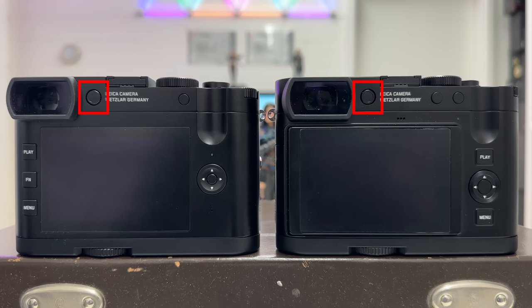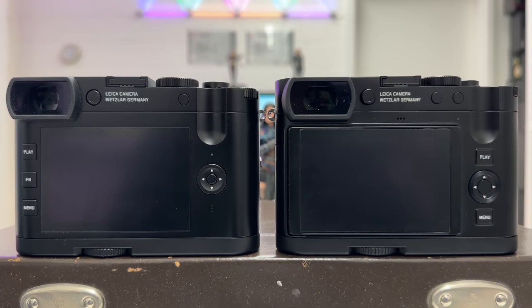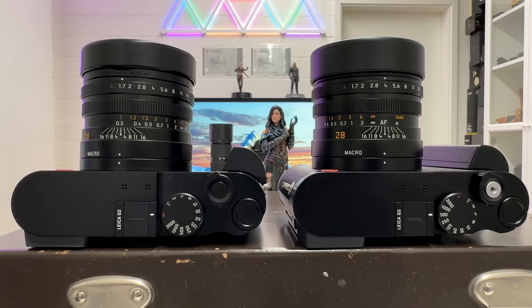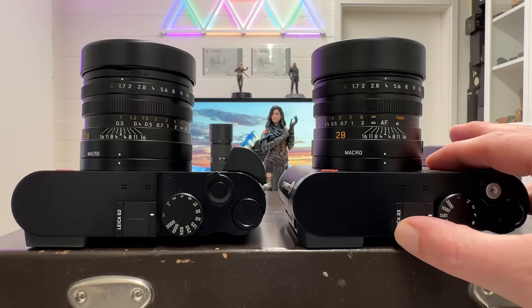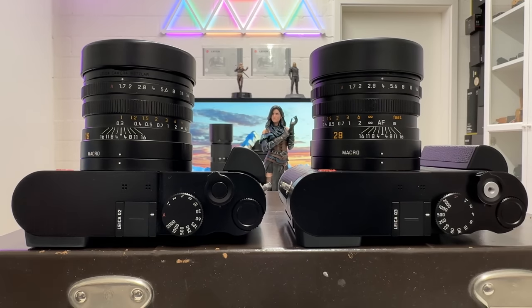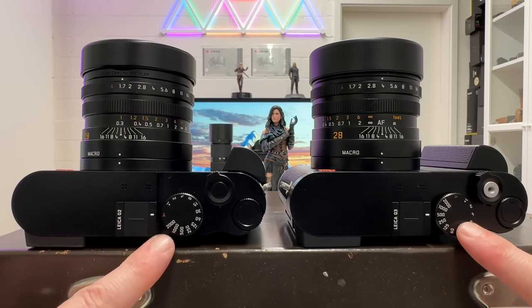The diopter control is still where it used to sit on the Leica Q2. It's the same position on the Leica Q3, and you have to push it, then it comes out, and then you can adjust your diopter correction. On the top side of the camera, there is no change. So here on the hot shoe, we have Leica Q2 engraved. Here we have Leica Q3 engraved, but that's not a change. We have the shutter speed dial on both cameras sitting in exactly the same position.